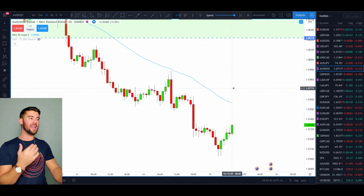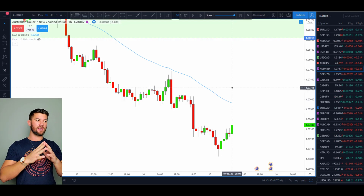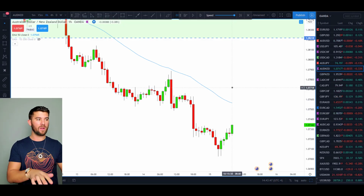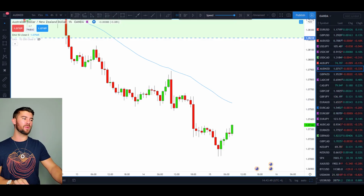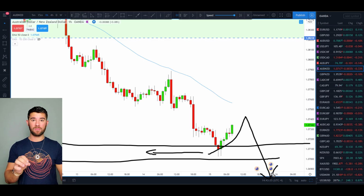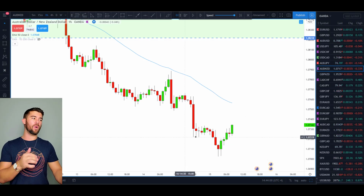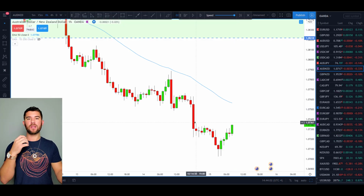And here we are looking at the Aussie New Zealand. I'm going to show you setup number 2, which is a trend continuation setup. Earlier, for setup number 1, we were looking for levels of structure, looking left, that would provide a bounce before trend continuation. This time, for setup number 2, we're actually looking for trend continuation. So on the chart in front of you, let me define the rules first.